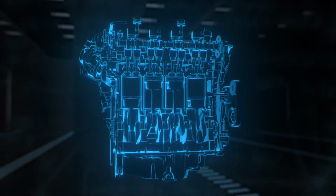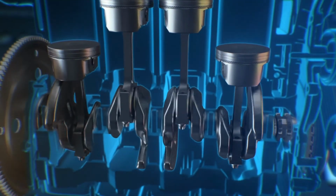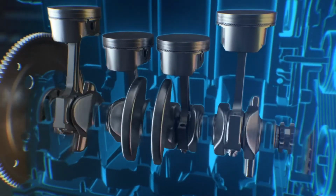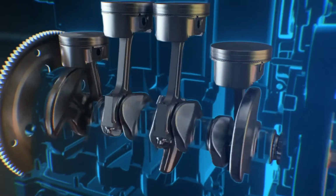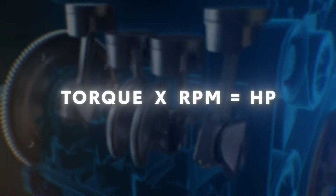Horsepower is obviously a real thing, but it's actually a calculation, not a physical measurement like torque is. It's basically torque over time. So this means the faster that engine turns, its revolutions per minute or RPM, the more work it can do and the more horsepower it has. Put in extremely simplified terms, torque times RPM equals horsepower.